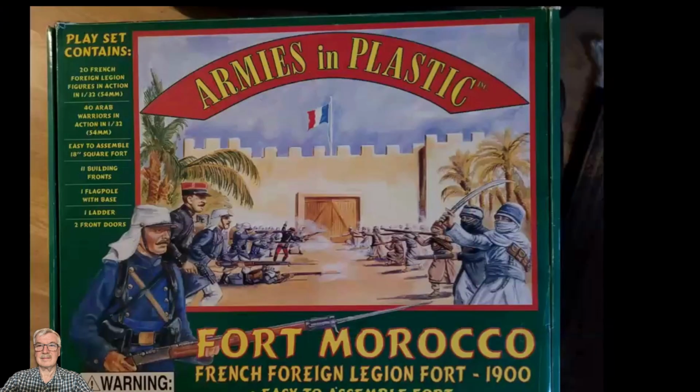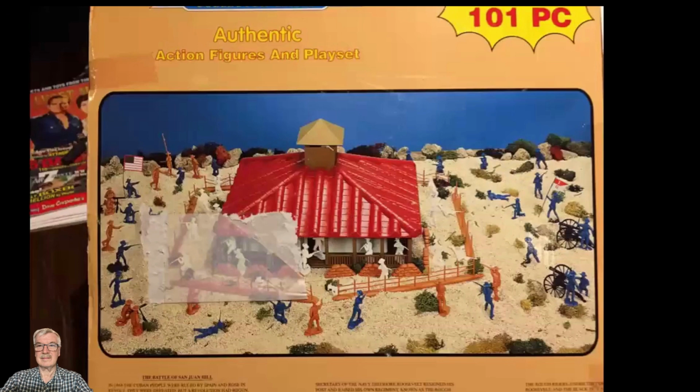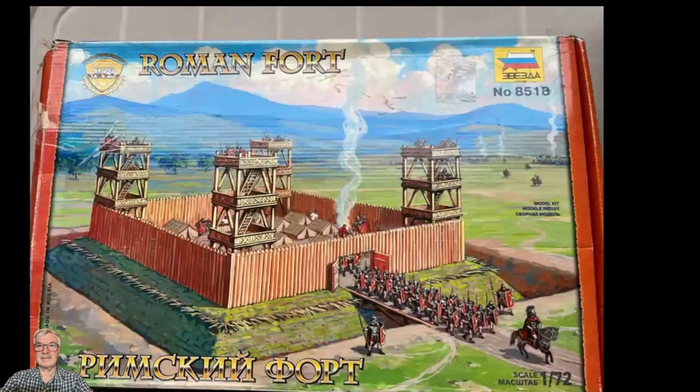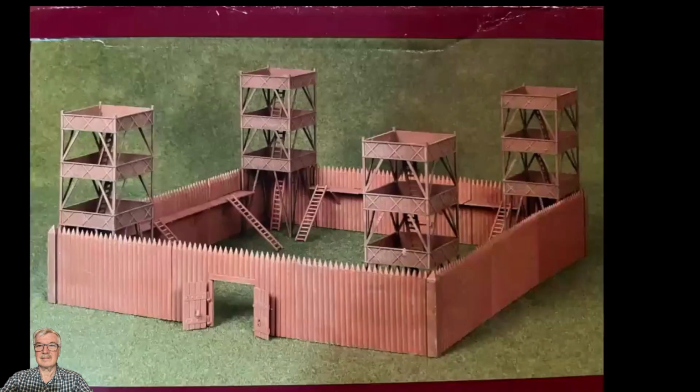But more modern play sets. Of course, with play sets, their big thing is always got to have the beautiful artwork on the front and hopefully on the back, a real photo to show you what you're actually getting. Zvezda did a whole series of, once again for 1-inch figures, play sets.